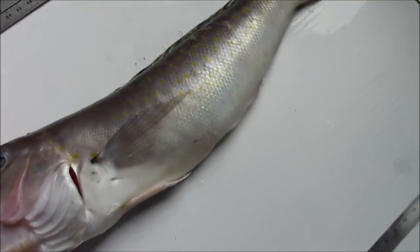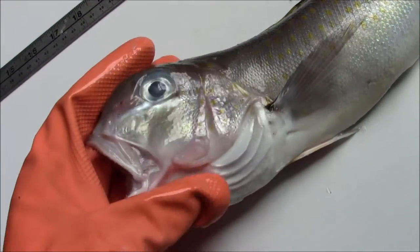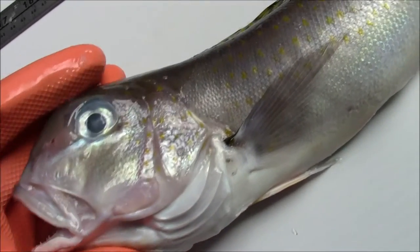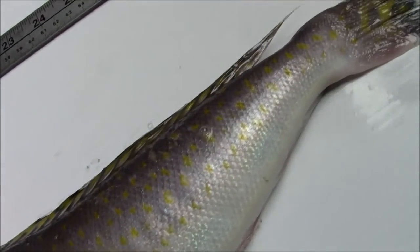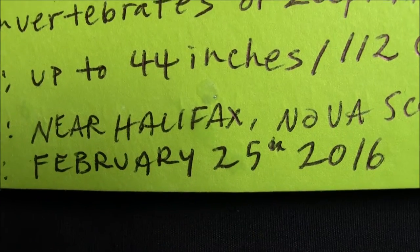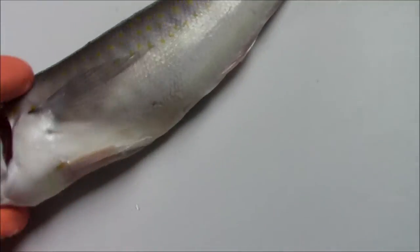Well, there you have it, a Canadian tilefish found off Halifax, even though they've been found for years, but it is February 25th, and so there, if you see one, it's a tilefish.